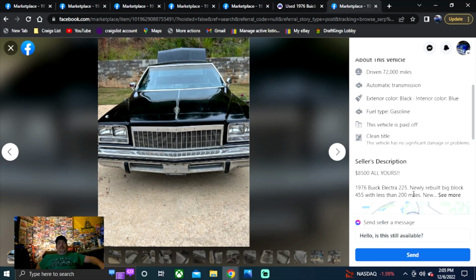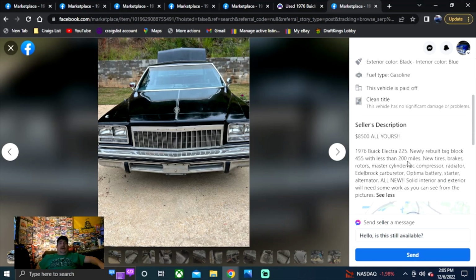1976 Buick Electra 225, newly rebuilt big block 455, less than 200 miles. New tires, brakes, rotors, master cylinder, AC compressor, radiator, Edelbrock carb, Optima battery, starter, alternator, all new. Solid interior, exterior will need some work, as you can see in the pictures. That's all you get for description.